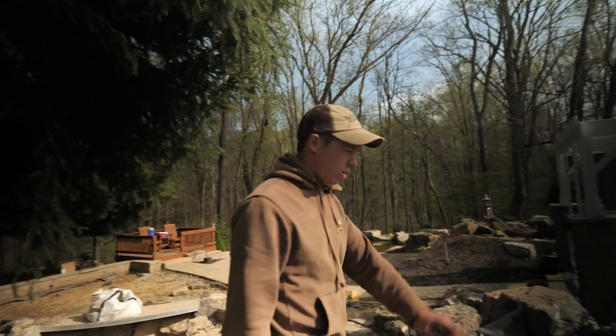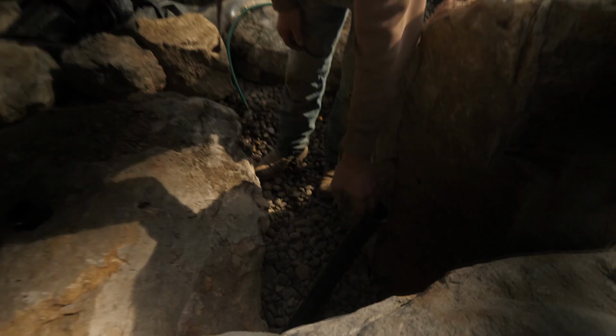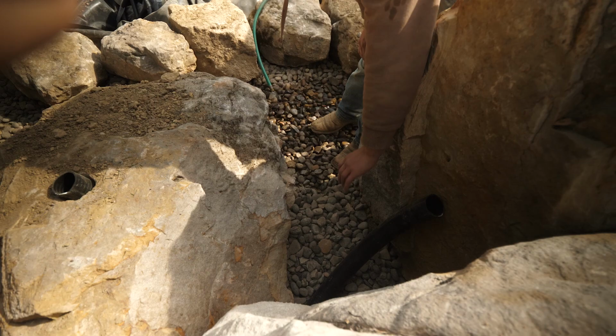In addition to having bubbling rocks here, I ran an extra feed in here, and I'm gonna put a rock in here and make a little waterfall come out in between here. This will be a deep pool. I'll probably put a light in here, and we'll have water spilling out here. Very similar to what we have over there.